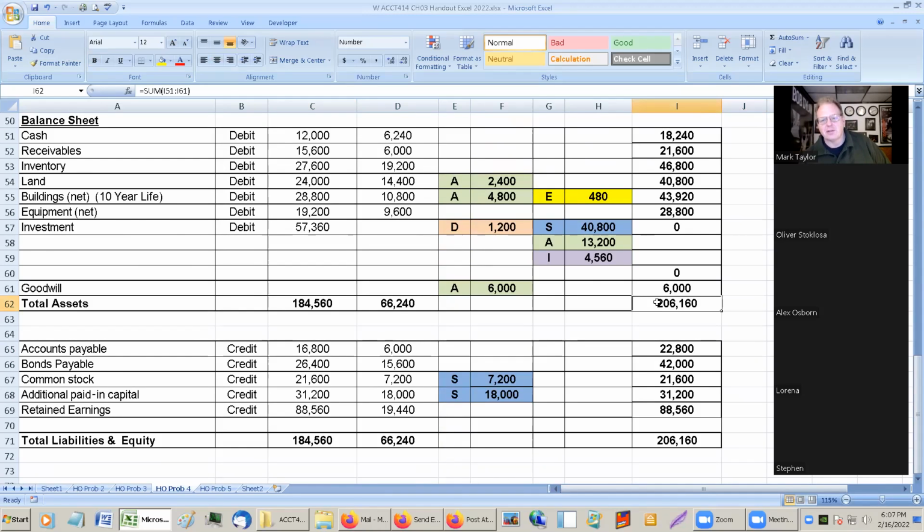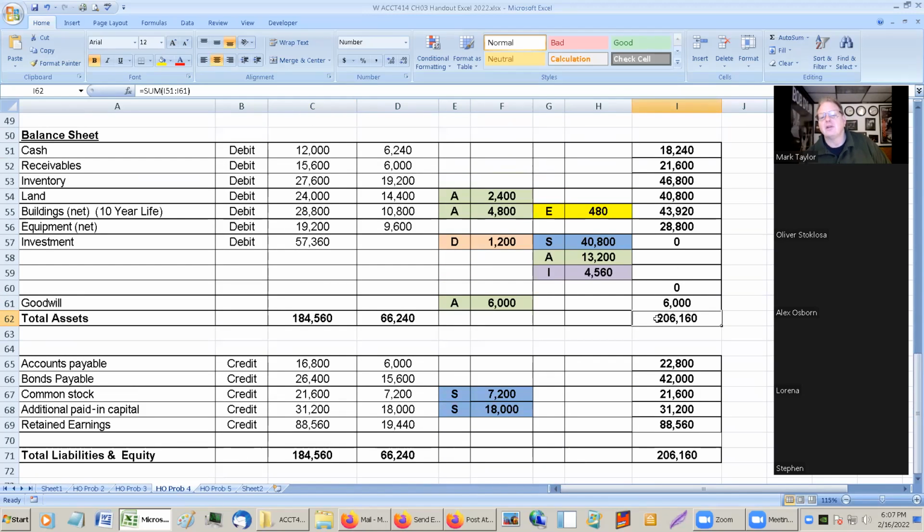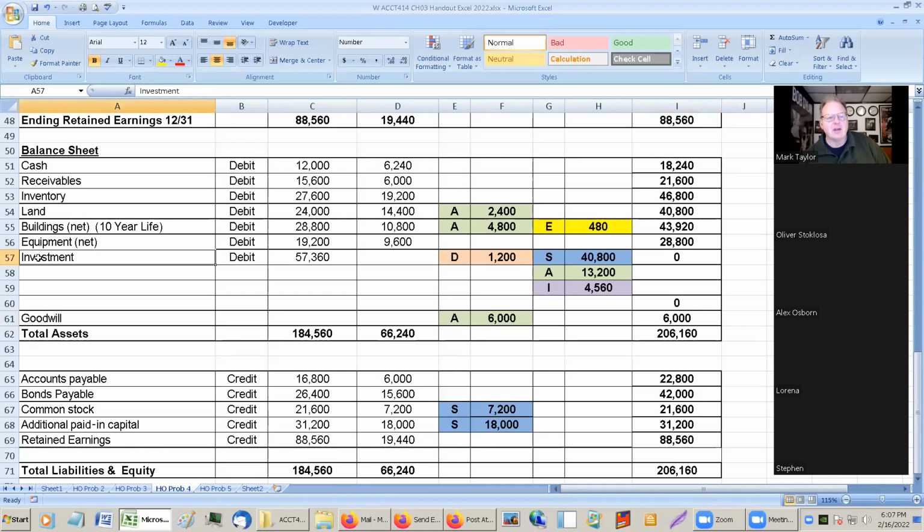And these are the totals you should get for it. 206,000. A couple sneaky ones that are the ones that people a lot of times forget about. When I say people, I mean myself also. Are the equipment, and don't forget about the goodwill. So if you're doing this on a test or something and you can't get it to balance, look at those two. This one sometimes sneaks in there, and this one also.